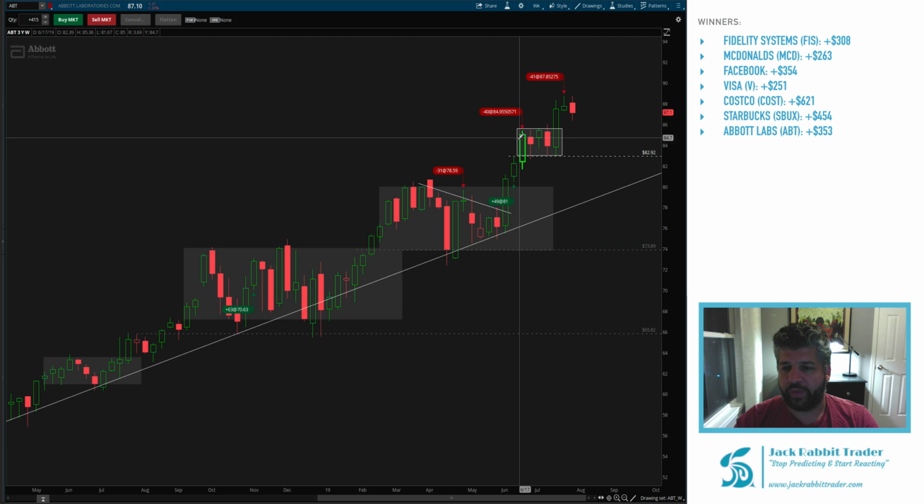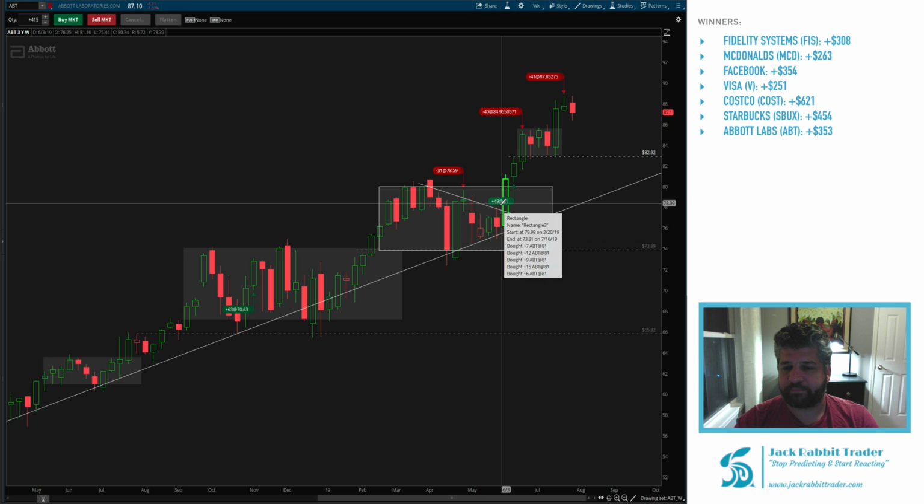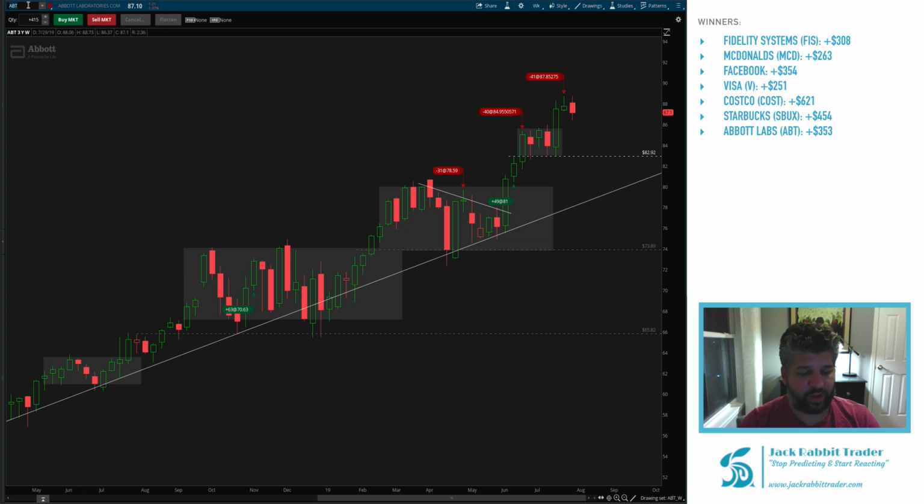All right, move that up, and ultimately consolidated for 4 or 5 weeks, moved sideways, and then we sold out again. So a portion of this position was taken off in June, the second portion the middle of July, and that was 41 shares at 87.85, and the initial buy was at 81, so about a $6, $6.50 move on those shares, and that portion that was taken off in July was a $353 profit.